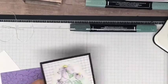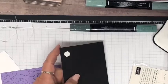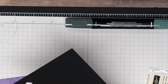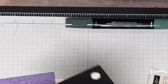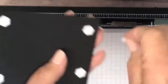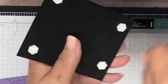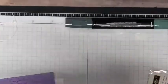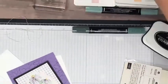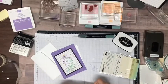So let's put this on here with dimensionals. Somehow I can't see that I'm really in the camera here, so either I need to move my camera or adjust my screen here so you can see what I'm doing. So I'm going to just kind of put that at an angle. There we go.